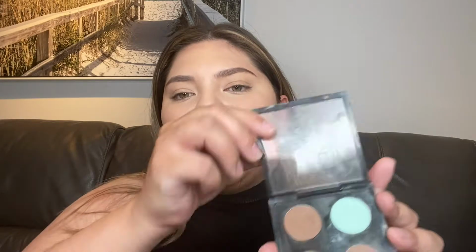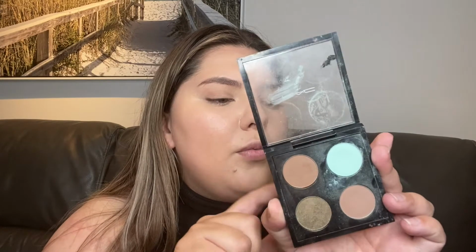So earlier I said I love an ashy cool tone brown, so I picked those two. My girlfriend picked this green shade. I wish I could tell you what they are. I know that one of them is called Wedge, and I believe Cork. And then I know Mint Condition, but I forget what this one is called. But yeah, two absolutely stunning browns that you can use as a really nice contour, one green as a pop of color, and then my Mint Condition.